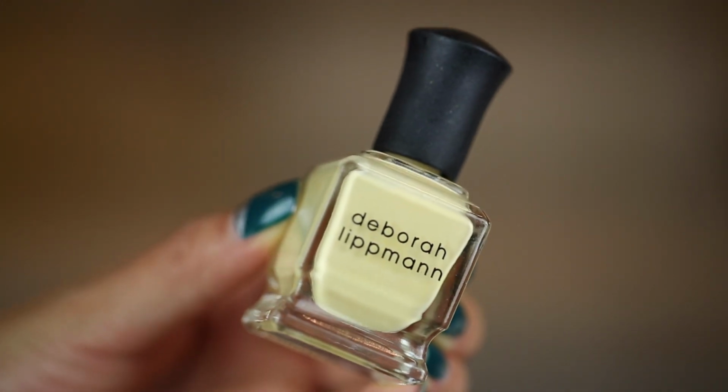Now, the awesome thing about this color is a lot of yellow polishes tend to be really streaky and goopy, difficult to apply, have to use lots of layers to be able to get full coverage, and they just tend to have an awful consistency. But I didn't have any problems with this one at all.